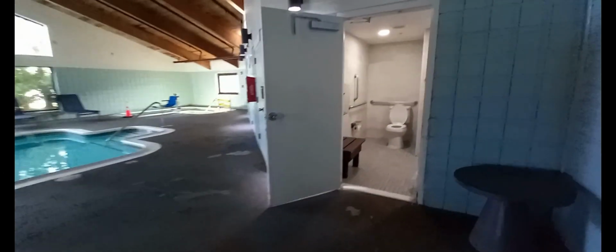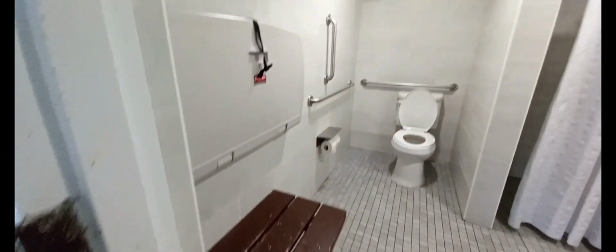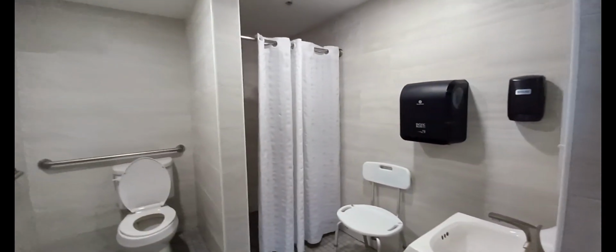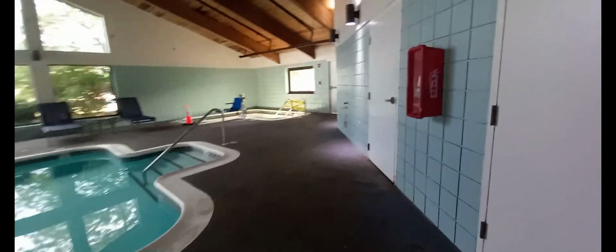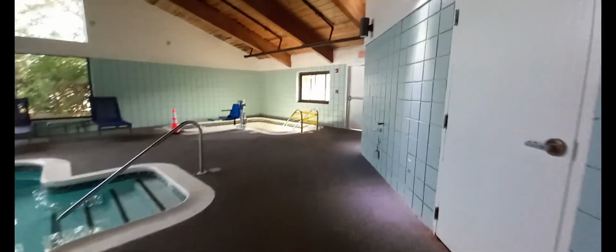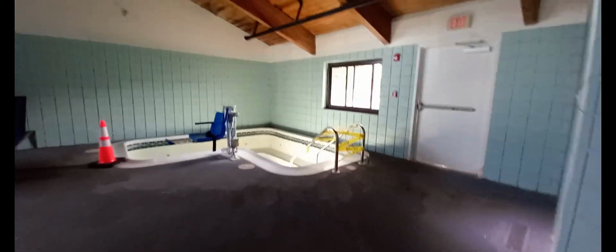There's also a pool here at the inn at Rehoboth. Oh wow, they even have a bathroom changing room. The spa is closed though. Wow. Spa closed.